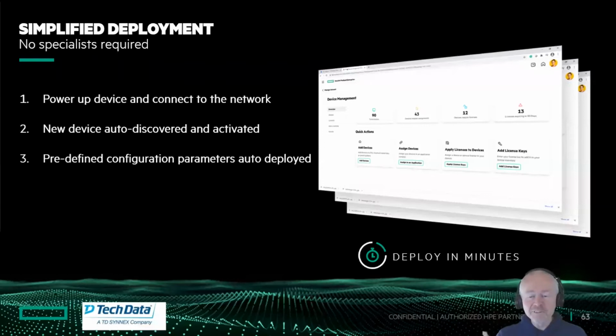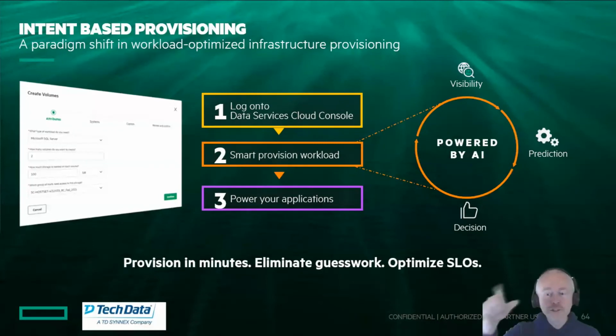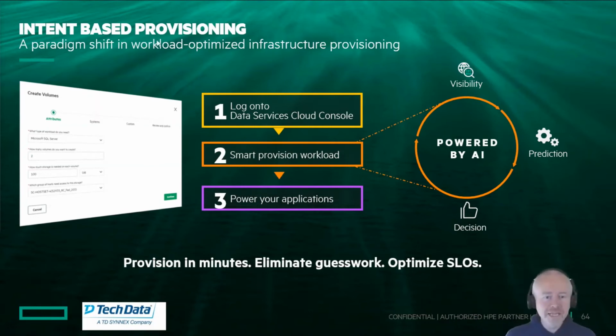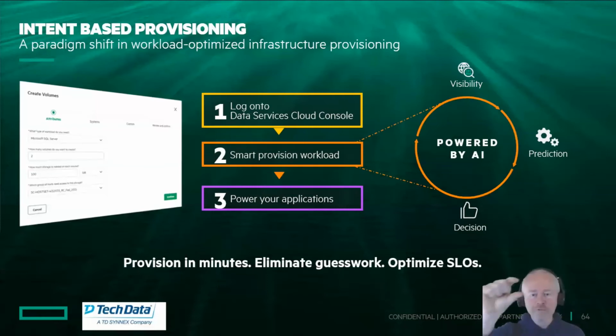In less than 15 minutes, that system will be up and running. You can create a volume, connect it to a server, and put your workloads on there. And then it goes further, because this is really a cool thing. It's called intent-based provisioning. Once that system is set up, you create a volume. The only thing you say is, yep, it's an Oracle database workload. I select Oracle. I need 500 gigabytes or 1 terabyte of Oracle workload. And then you hit OK.